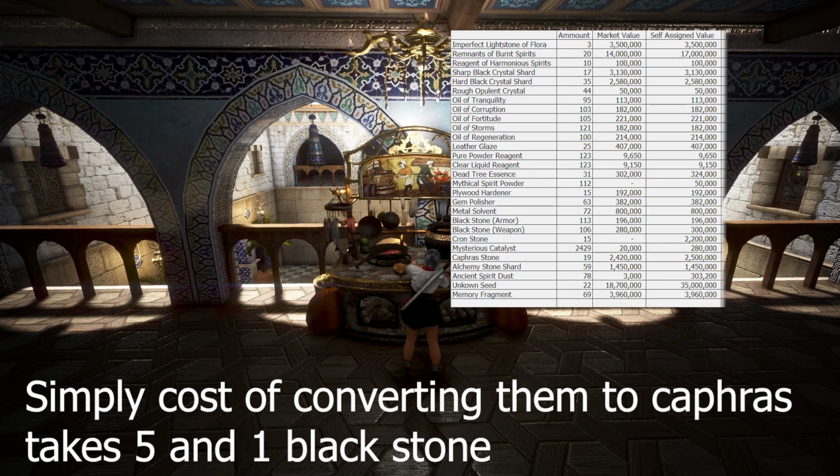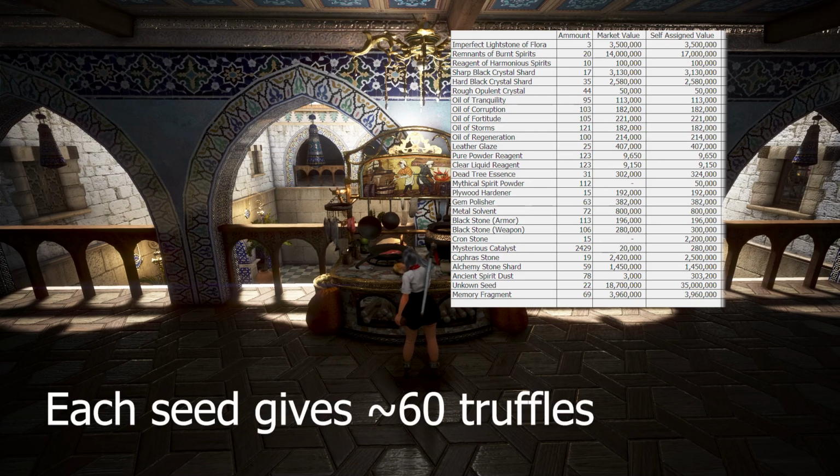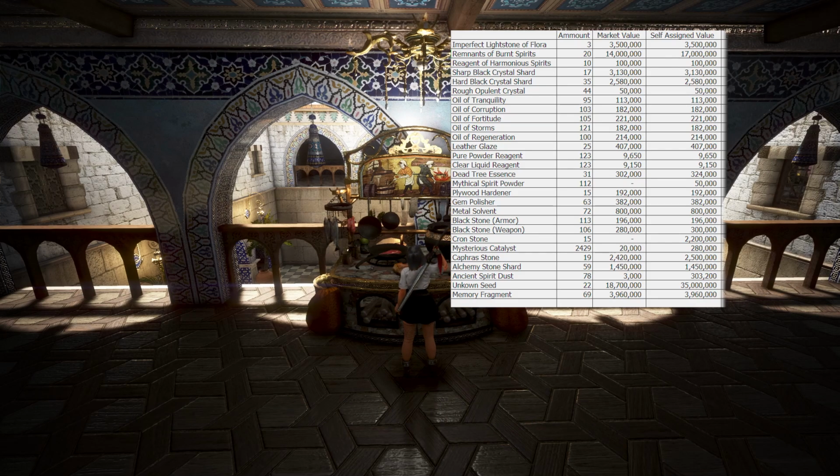Ancient Spirit Dust I valued by dividing the price of Kaphra stones by 5 and subtracting the cost of 1 Blackstone armor. Finally, Unknown Seeds I calculated by taking the average amount of truffle mushrooms you get per seed. I valued truffle mushrooms around 600,000 each. I didn't take into account white truffle mushrooms as this was basically the cost of growing these truffle mushroom plants instead of other farming products, which is generally around 60 to 80 million silver. You get about 3 to 4 white truffle mushrooms a harvest, so they basically cancel out.